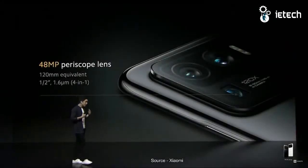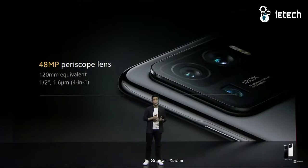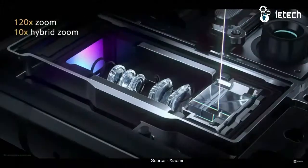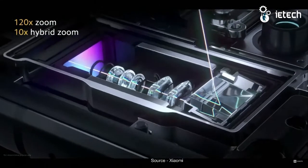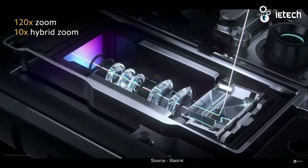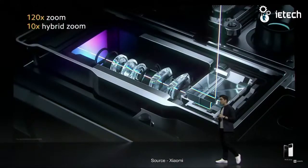Now, some of you may have been waiting for us to release the Periscope camera. Our Periscope camera is going to offer 120x zoom. This is a massive leap forward for us. How this works. Light, which is the image that you're taking, is shifted 90 degrees through a prism. What happens then is it travels through here, a much longer distance than typical smartphone lenses. This allows a much higher degree of zoom than typical lenses.